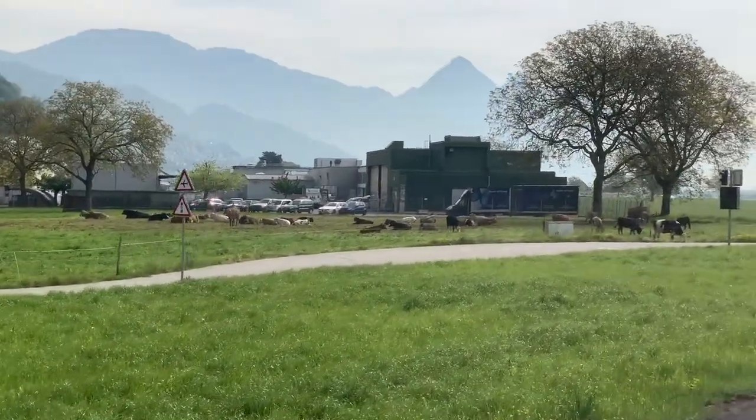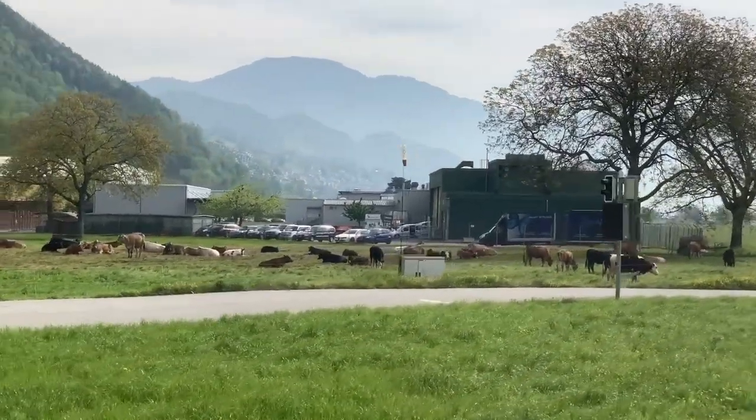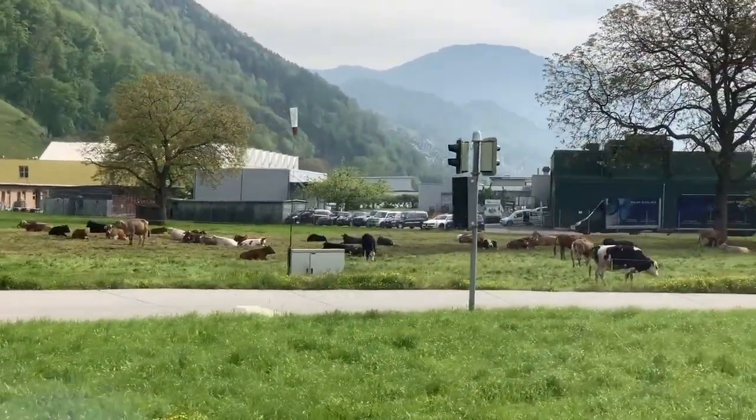Now this is a very unusual part of flying here, is we cross a road with an airplane. The road, yeah. We're gonna go right across there. Also cows around. Yeah.